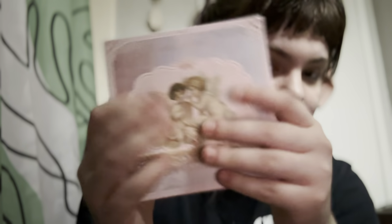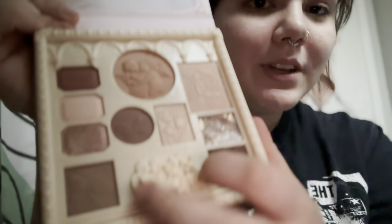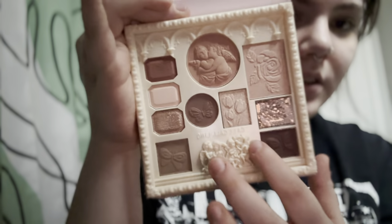Not sure what brand this is, but this Angel palette, very beautiful, by the way. Look at that, very beautiful. I'm gonna go in with this, and I'm actually gonna use this shade right here. I'm gonna create sort of a shadow eyeliner, just so it kind of defines your eye shape a little bit more. But I know you said you didn't want eyeliner, but I still want the eye shape to be defined.